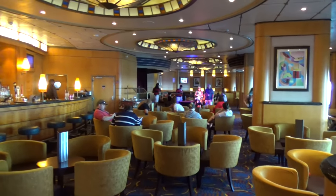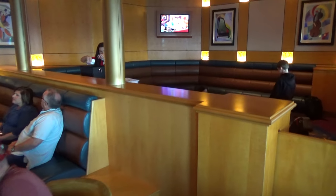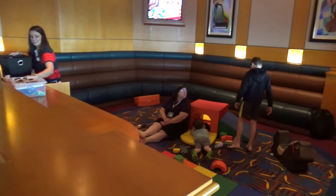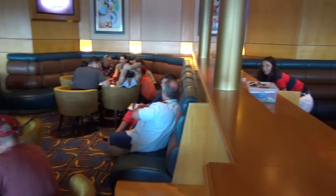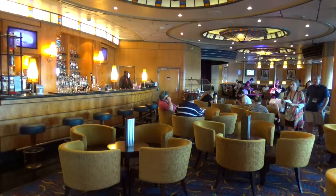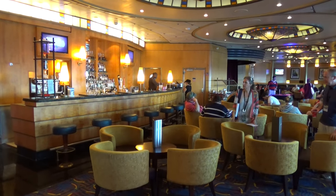And if you're a drunk Disney dad, this is the best place on the ship because they have an area in which you can sit there and drink in the lounge. Right next door is a soft play area for the kids that shows Disney Junior shows, so they can sit there and jump around and you could have your beer or your martini or whatever it is. So big ups to the Promenade Lounge. Let's check out that cocktail.